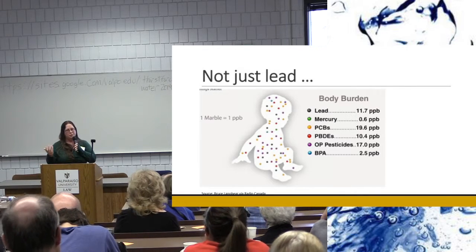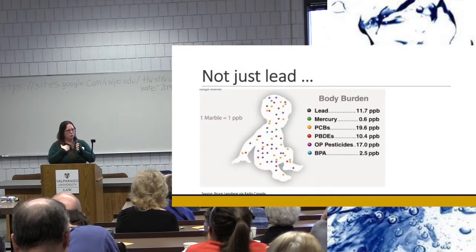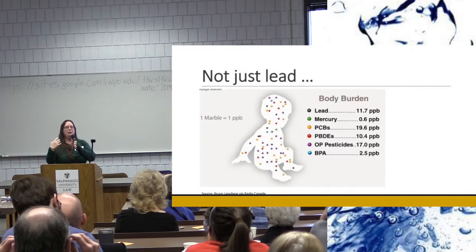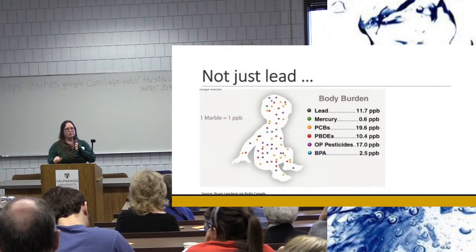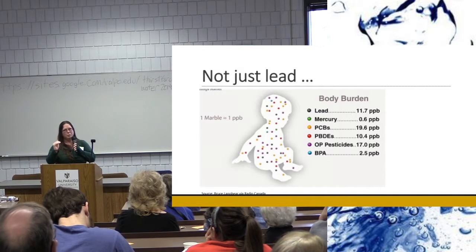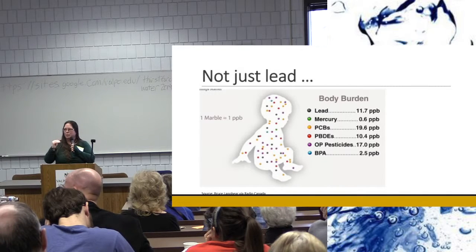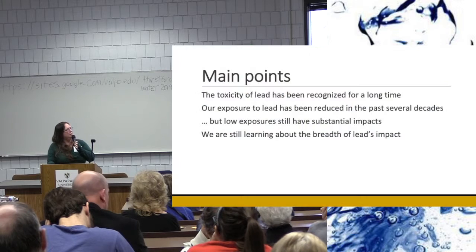But there's a lot of research in this area, and the group I work with is starting to do this research too, which is important because if we can find this, we can justify that the current limits we have, I suspect they're not strong enough in terms of protecting us from harm. That even if we're exposed at levels that the EPA or other federal agencies have determined is safe, there are still measurable impacts on our health.